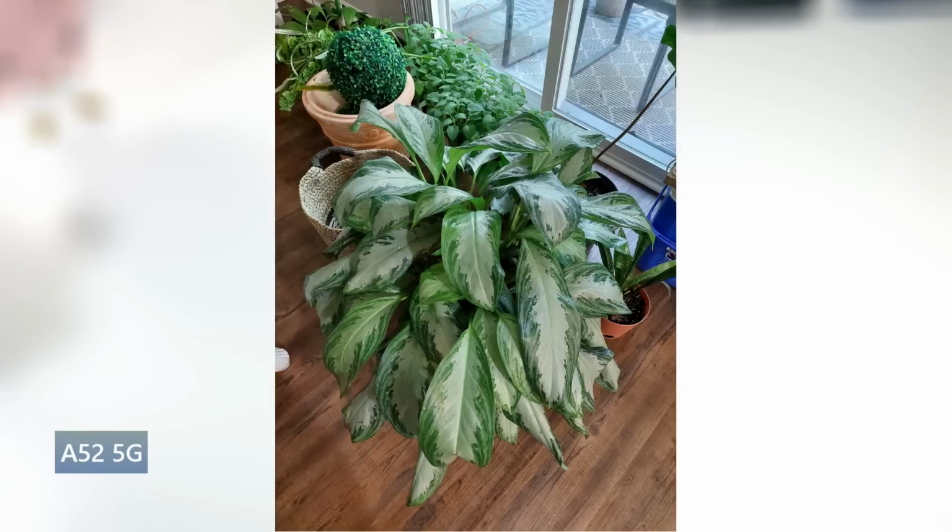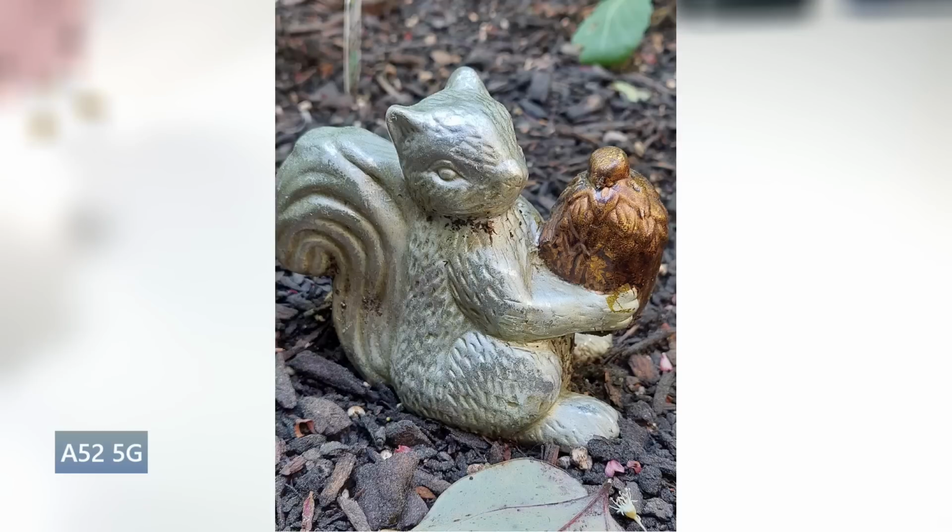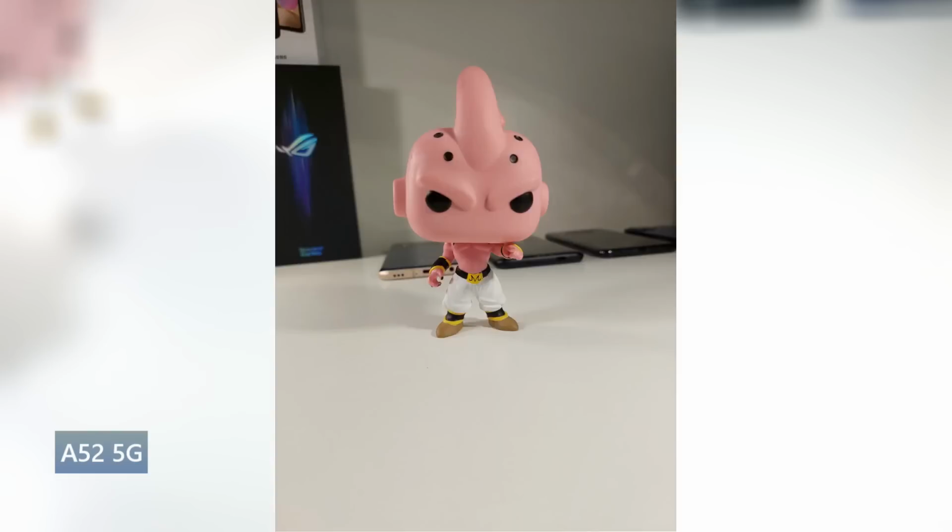Basically, you're getting some really great photos on here as well. Really good detailed shots, good dynamic range, good color, great video. It's just an overall very nice shooter, I think, for $400. I don't think anybody would be unhappy with the image quality here.